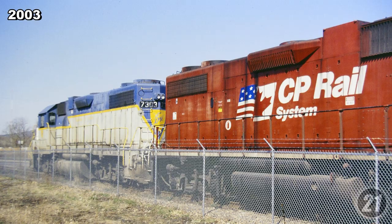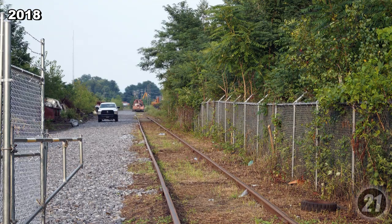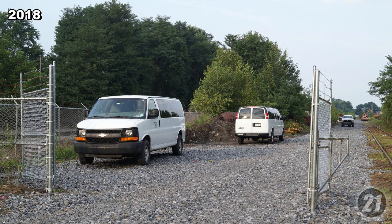This siding was also used for locals to duck out of the way of mainline trains, as was the case on another day when I caught some D&H and CP power sitting in the siding. Today, the siding no longer sees any rail service but is used to park maintenance of way machines and railroad-owned vehicles, as shown by the new fence and the rocky road to the left.